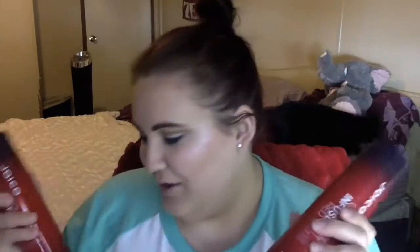I find these at Ulta. They are a little bit pricey. I believe the shampoo is like $16 and the conditioner is $18. But honestly, if you really want to take care of your hair and keep your color and not have to dye it as often, these are what you're going to want. And they do have it for other colors as well. So I really highly recommend checking these out.